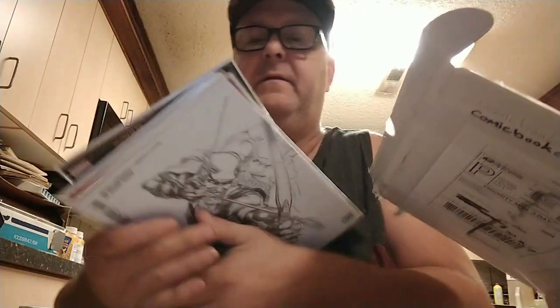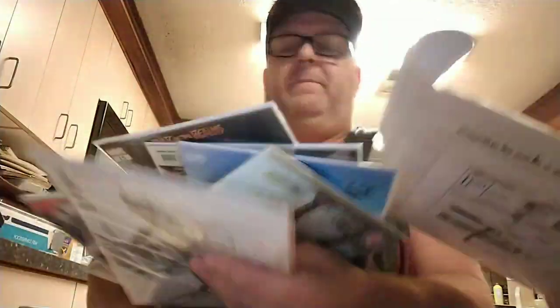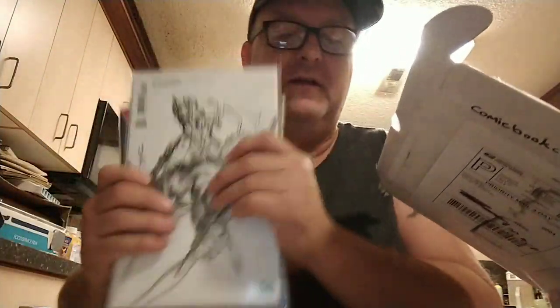Let's do it like that. He's got them turned every which way, so I'm trying to keep them a mystery, but every other comic is turned a different direction. So you got a sneak peek of the bottom one. I didn't mean for that to happen, but at any rate. Alright, well, let's see what we got here.